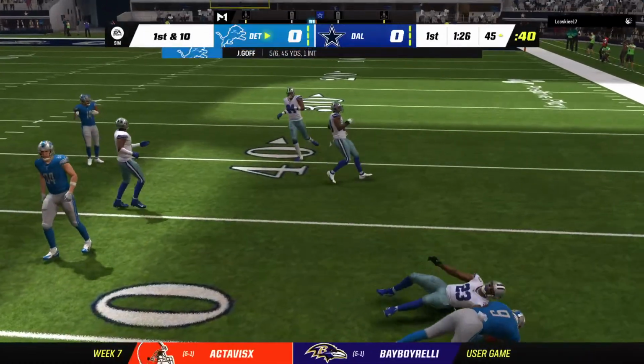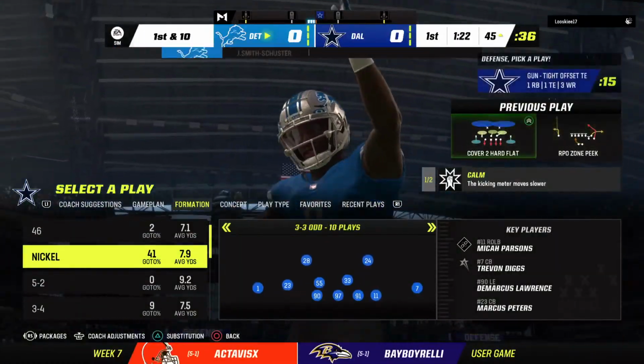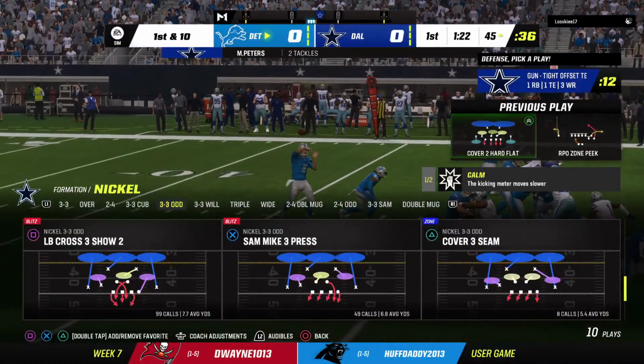Open man right side is Smith-Schuster, complete. And he is going to have the Lions a first down by a couple of yards as they're able to convert there on 3rd and 1.